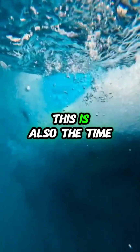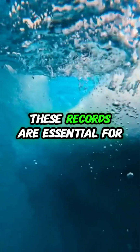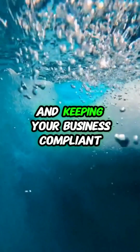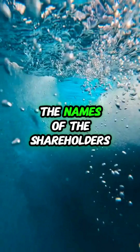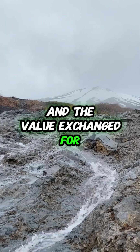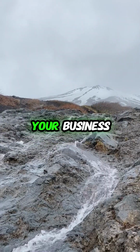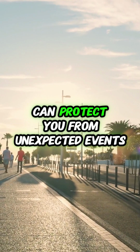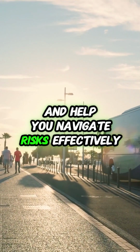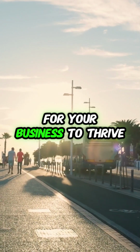For corporations, this is also the time to issue shares to initial shareholders and document the transaction. These records are essential for maintaining your corporate structure and keeping your business compliant with state and federal regulations. Document the number of shares issued, the names of the shareholders, and the value exchanged for the shares in your corporate records. Lastly, consider your insurance needs. Depending on the nature of your business, you may need general liability insurance, professional liability insurance, or workers' compensation coverage. Having the right insurance in place can protect you from unexpected events and help you navigate risks effectively. By addressing these operational essentials, you create a strong foundation for your business to thrive.